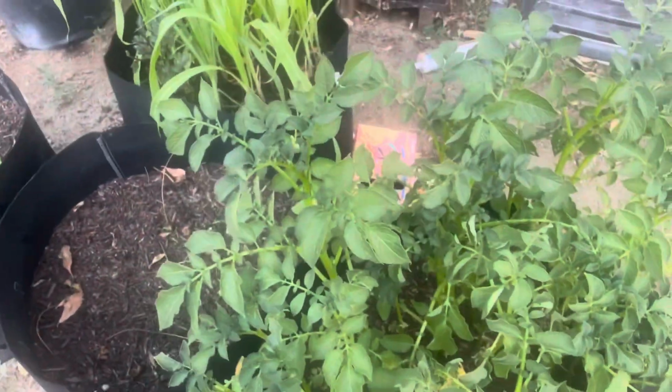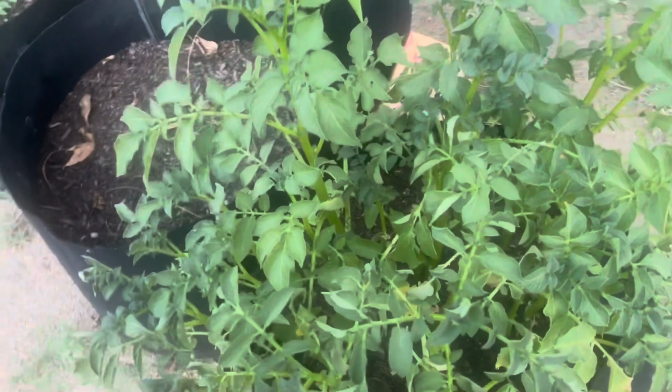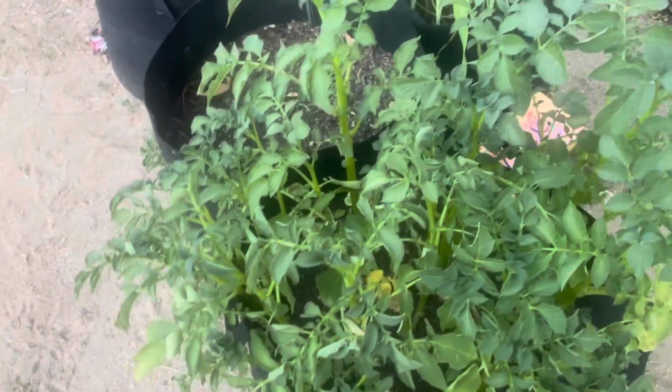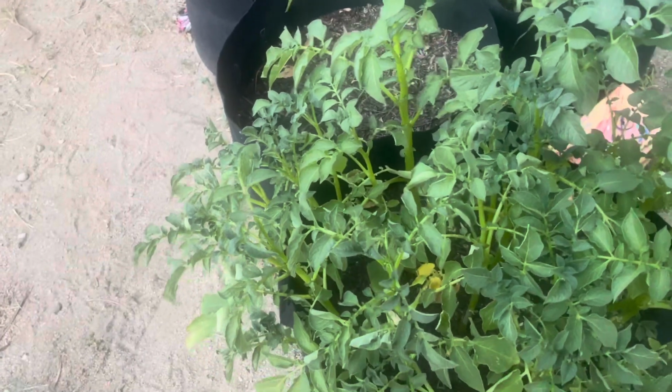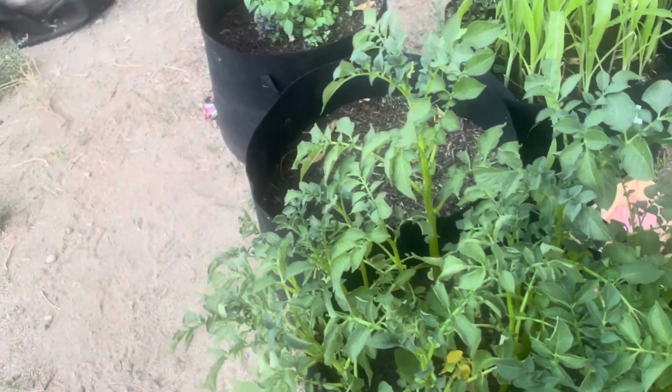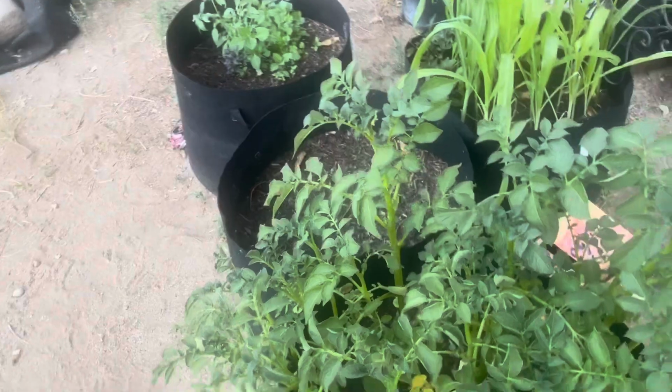Potatoes, when they start to die back, that's typically a sign that they're ready to harvest. Flowering means that they're making potatoes underground. Those tubers are forming. I haven't ever had flowers form. The tubers will form without flowers, but when they flower, you know that they're forming tubers.